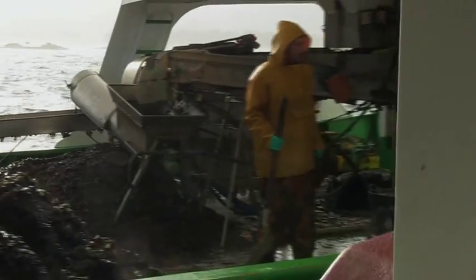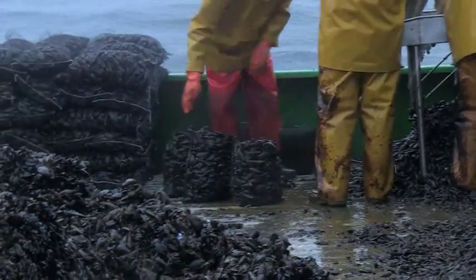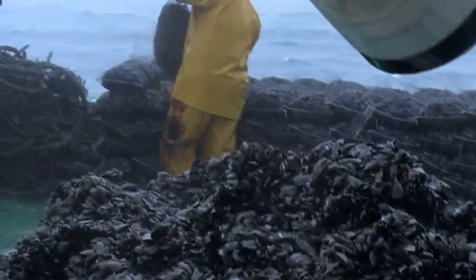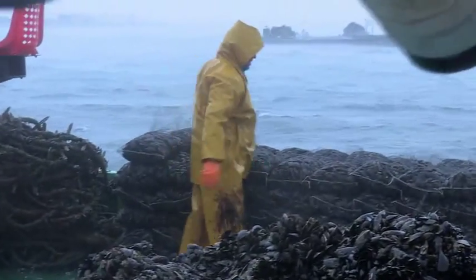Now having the AOP quality label, Galician mussels are the results of great skills and quality controls. The flesh rate is above 25%, and the mussels were all farmed on a limited area according to traditional methods, giving them a unique flavor.